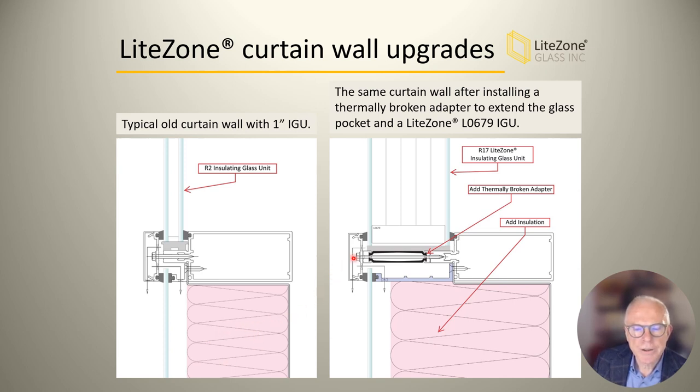So what we can do is use an adapter with a very large polyimide thermal break that's connected between an aluminum profile on this side and another aluminum profile on the outside to extend this curtain wall out, where we can then attach the pressure plate and cap that comes off of the existing system to make room for a thicker, higher performing LiteZone glass unit.